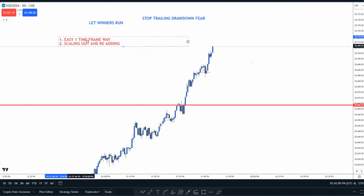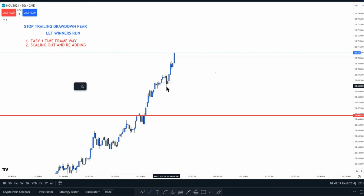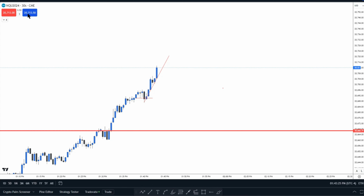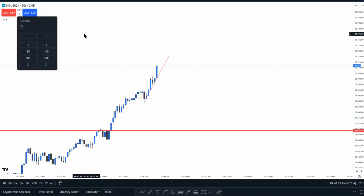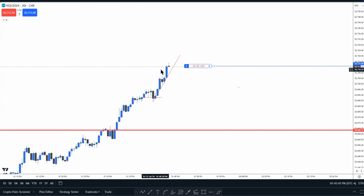Scaling out and re-adding. So this is something I became very good at over time. The market is trending right now. This is a perfect time to implement this. I'm just going to go ahead and enter 2 contracts at random here. Doesn't really matter where, because the way that we're going to trade it, it just doesn't really matter. Let's imagine that my account balance is at all-time new high.